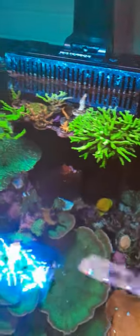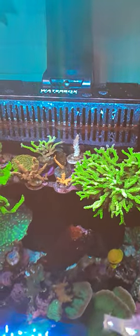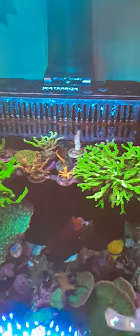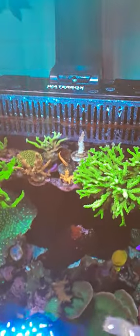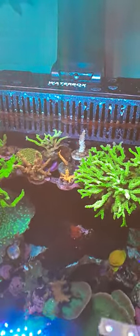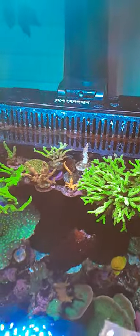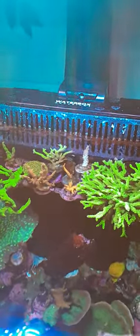So I'm gonna do some rearranging. And the acro that was STNing, it stopped STNing and it's growing back. And actually, I'm really happy with it. I mean, I thought I was gonna lose it, but it's growing back, which is good news.